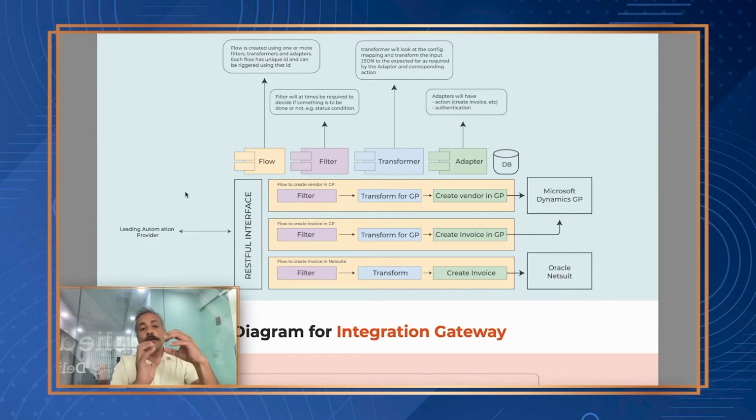Now, because it is decoupled, because it is a gateway or hub sort of architecture, it becomes easy for these products to integrate with the ERPs they want to integrate with, like Microsoft Dynamics or Oracle NetSuite or some of the more that are getting developed. So that's how the initial design thought process was.